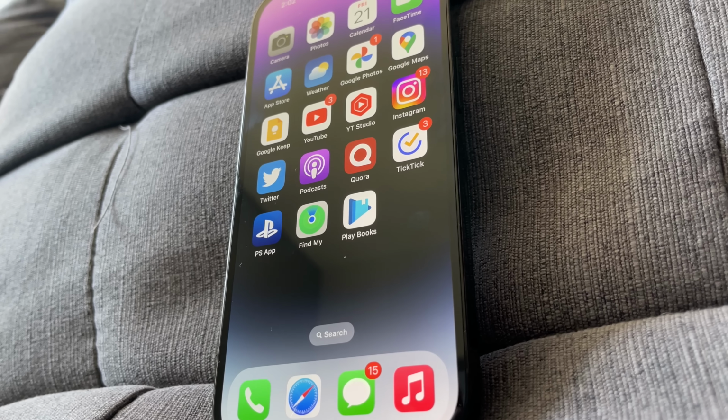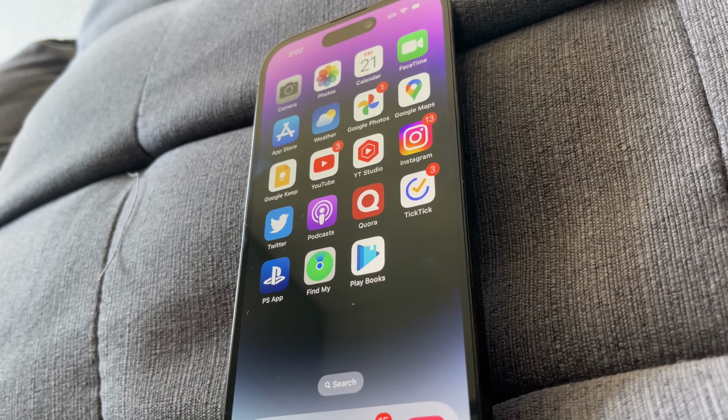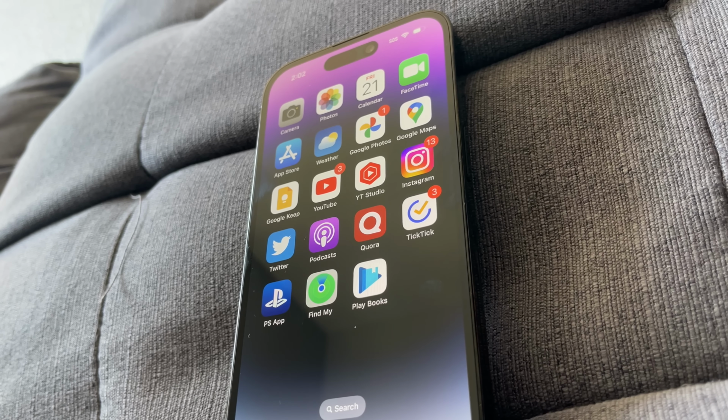And there it is, you guys, my review on the iPhone 14 Pro. Now let me know down in the comments, would you get the iPhone 14 Pro over the 13 Pro?